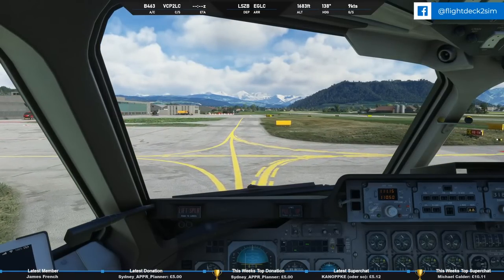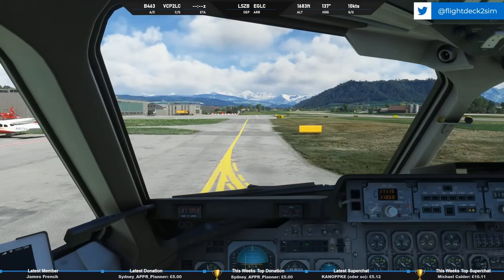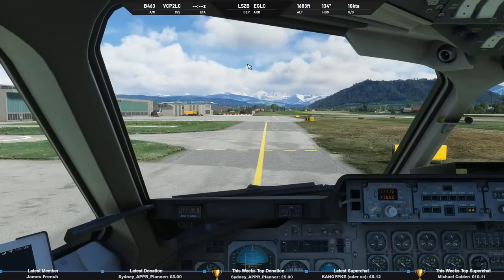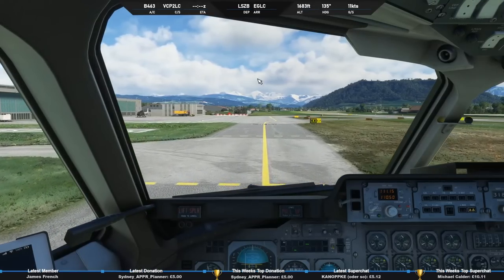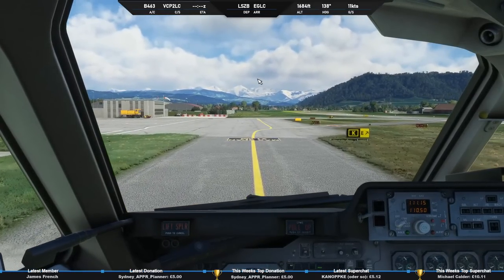Oh, hold on. My push to talk button's still assigned to my Airbus one. I'm just going to update that quickly. Push to talk. There we are. Apply. Okay. Bern traffic, South Packer, 2 Lima Charlie, taxiing to runway 32 for departure.